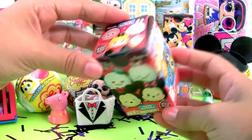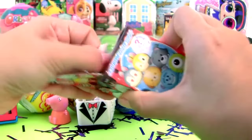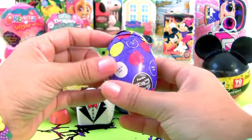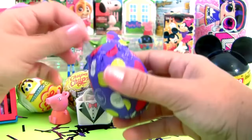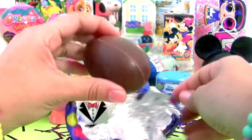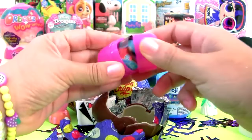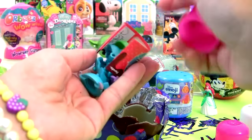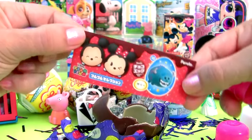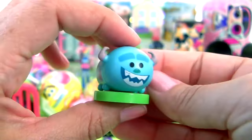Tum Tum Chocolate Surprise. Purple egg. The Tum Tum and the flyer. This is Sully, a Tum Tum.